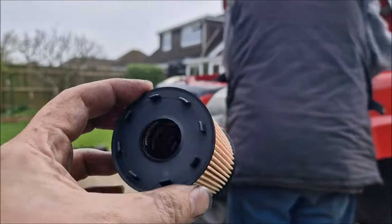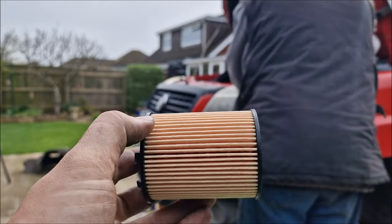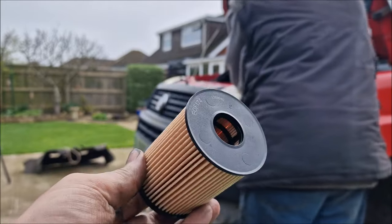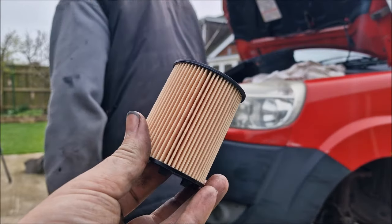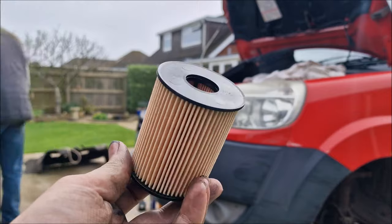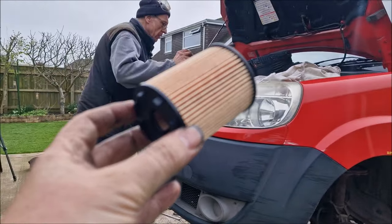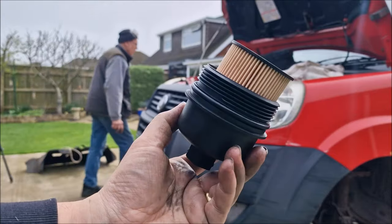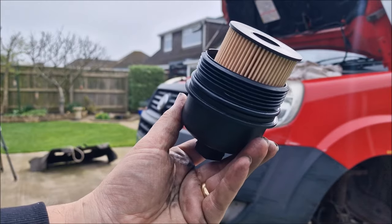Here's a new oil filter, just in case you want to see it. It's got these little clips in here. They sort of clip into the base of the holder. Yeah, there it is. Would you suggest priming this filter? No, mate. No point priming it. And it literally just clips into the holder. Stick it together. Clipped in now, ready to go.